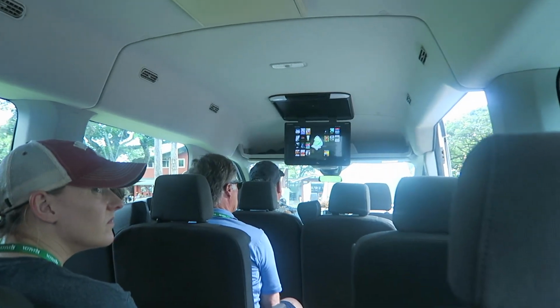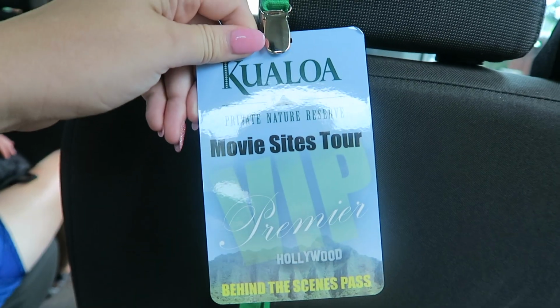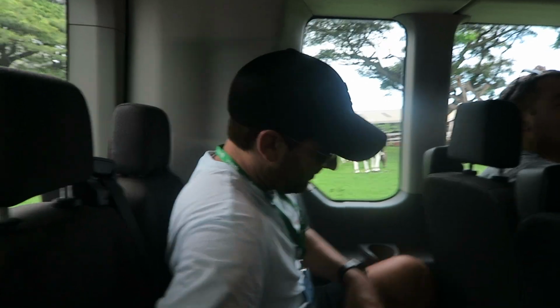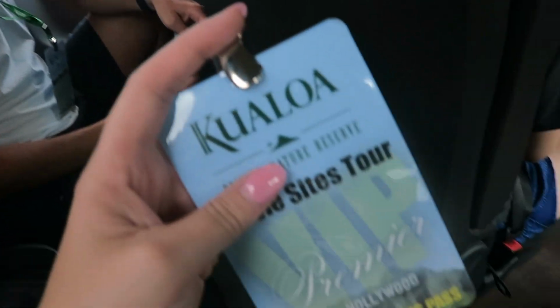So we've just got on the bus. It's like an aircon bus, and then we got these little lanyards. There are all separate check-in areas. So you've got the premier one, and then the regular one here, and then you can do horseback riding. There's a jungle check-in desk over there. There's Lou. We were so late, we nearly missed it.